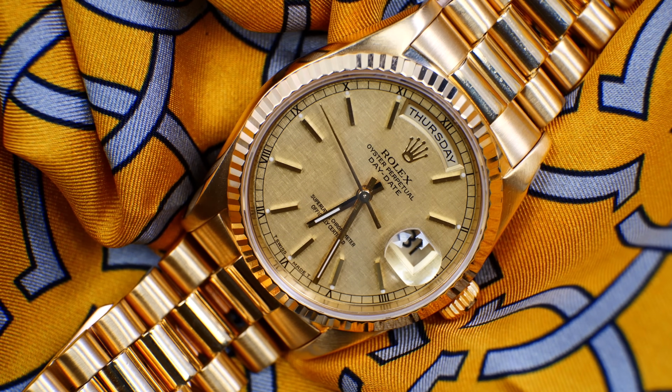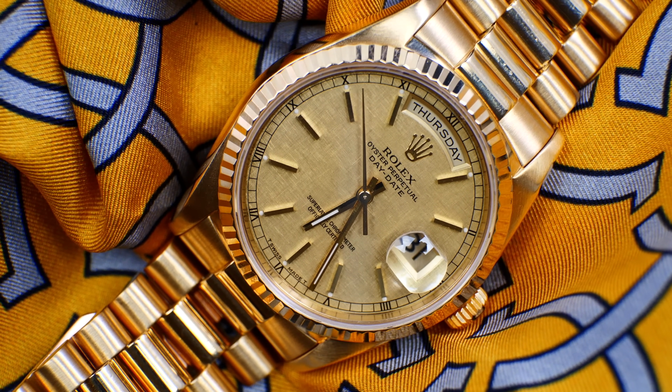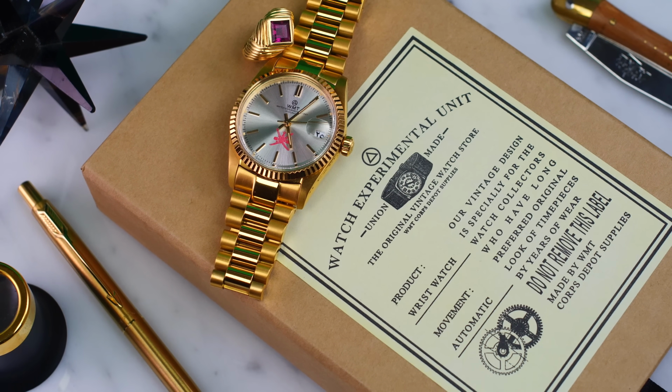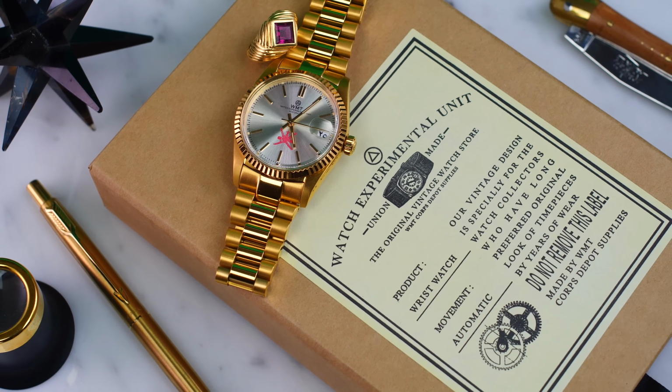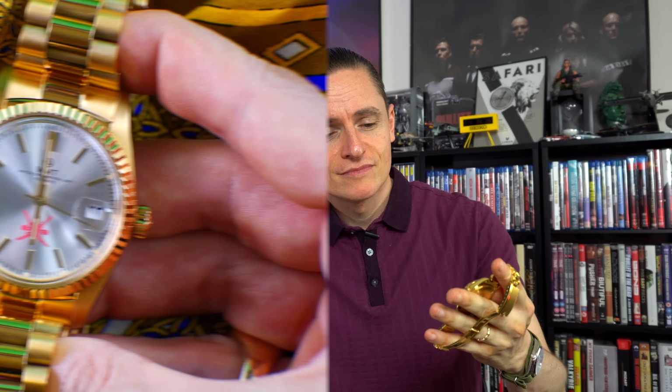I keep my Day-Date really for special occasions, and when I put it on, you know, you feel like the president. Another big benefit of going gold is, of course, it matches jewelry. I really love that. That's something I love about two-tone and gold watches, or gold-tone watches, I should say, in particular.